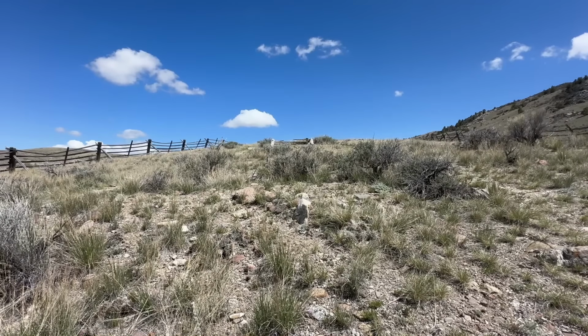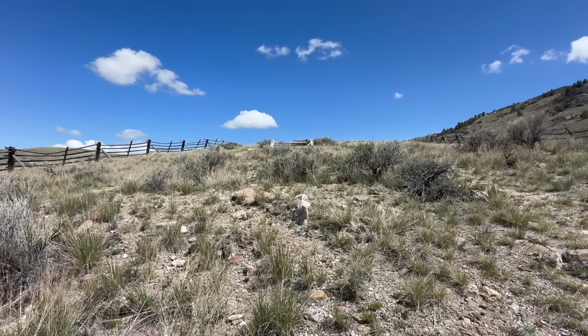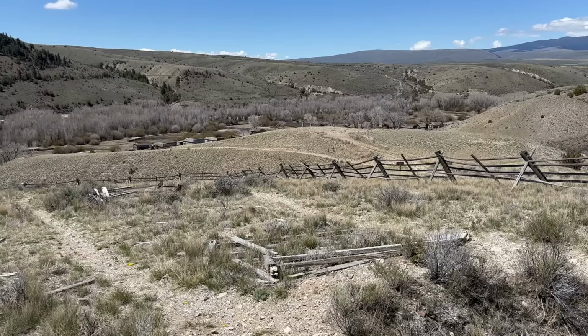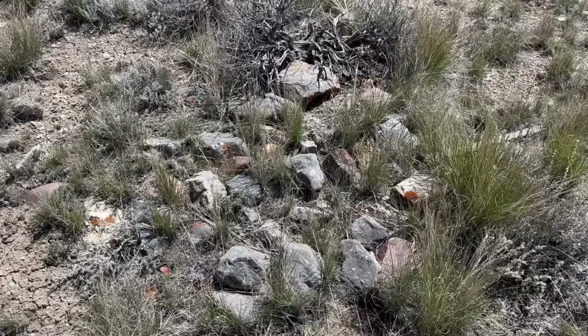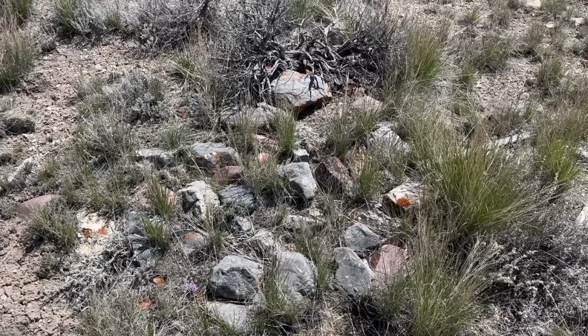As you can see, many of the markers are long gone, having deteriorated over time in Montana's harsh conditions. You wouldn't know it by looking at it, but there are over 60 souls who've been buried here.